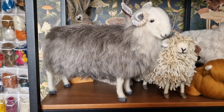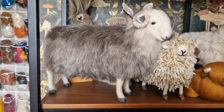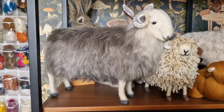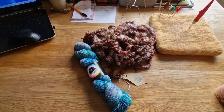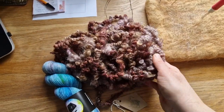I'm just practicing as I go, making it, sort of checking that I know what I'm doing when I'm going to teach it. So he's another practice one. And so it's the, God, what is it, the 29th. The next thing I'm going to do is make a sheep out of this. It is one long piece.